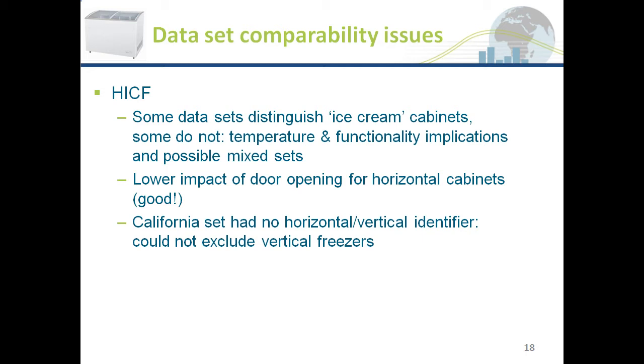Luckily, there is a lower impact as a result of the door openings. The opening of a horizontal door in the top of one of these cabinets does not have such a big impact on the energy consumption of the units.